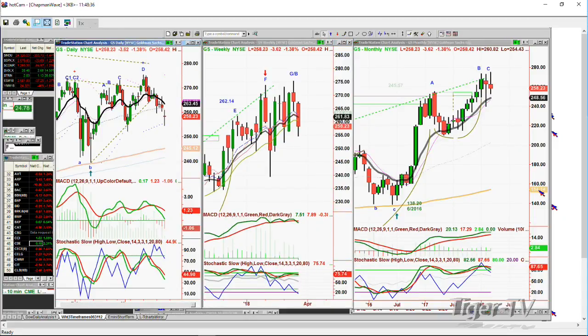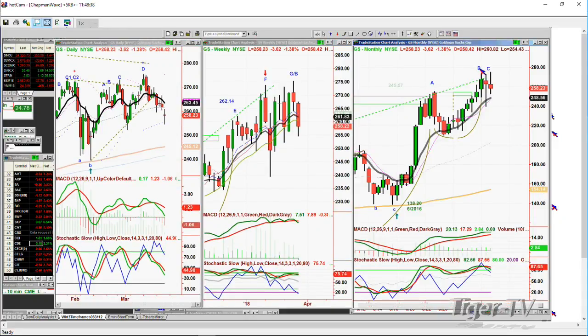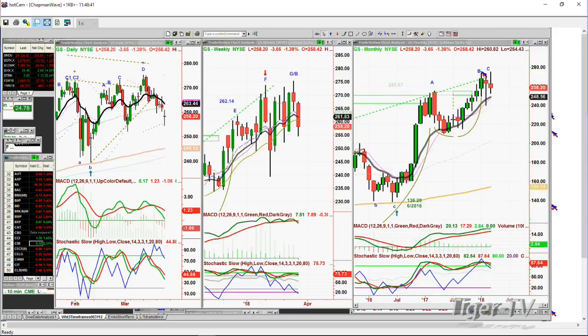It's making me a little unhappy. I like the weekly chart. Here's another reason, Ben, why I'm looking at the longer term with higher highs to come. Goldman Sachs, I think, will be one of the leaders in the next big move.